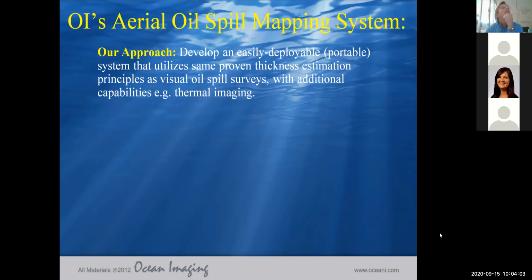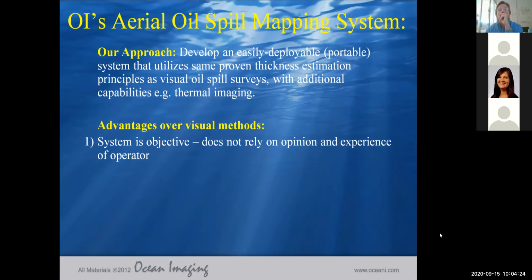Back then, and to a great extent still today, aerial visual surveys or photo surveys are the most common method of assessing an oil spill. So what we wanted to do is essentially computerize that, with the advantages that an algorithm in a computer is objective and does not rely on opinion and differences in expertise of the operator doing the survey.